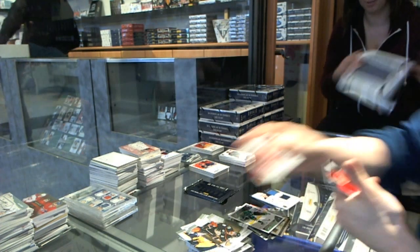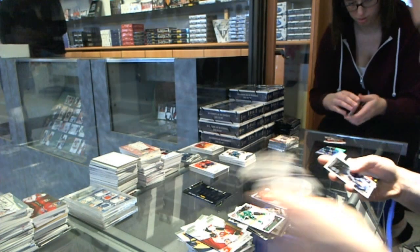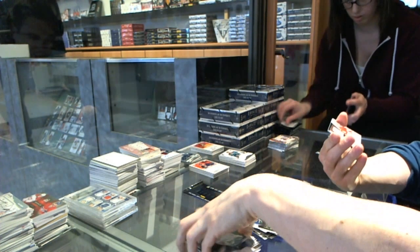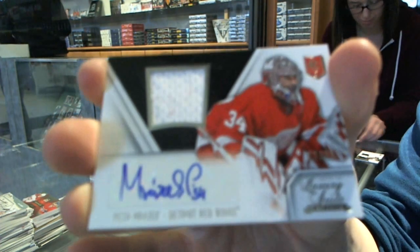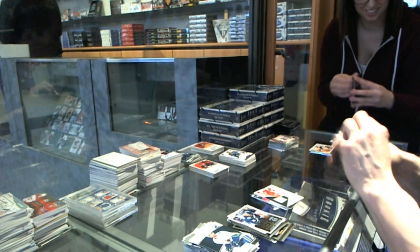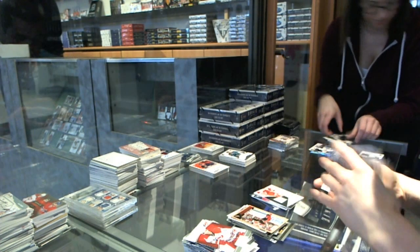Sean Horkoff and a rookie gear jersey for the Detroit Red Wings, Tomas Jurco. We've got Frank Corrado and a luxury suite rookie jersey autograph numbered to 99 for the Detroit Red Wings, Petr Mrazek. Petr Mrazek? What? Oh, that's good. Score gold for the Coyotes, Mike Ribeiro and Will Hampton.